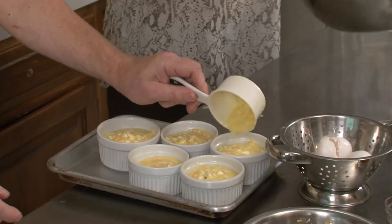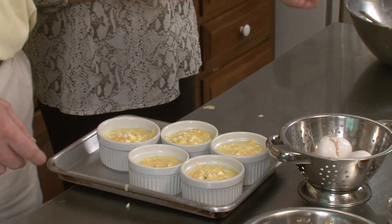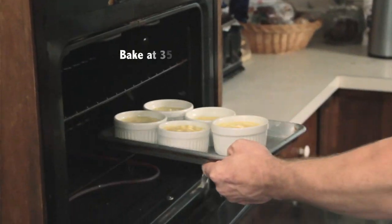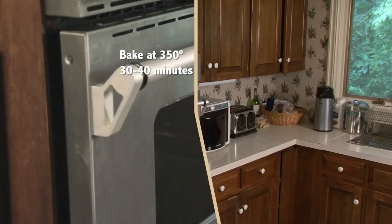Okay. You scrape that so we get every little bit of it. And we're gonna just throw that in our 350 degree oven for about 30, 40 minutes. How easy is that? Yeah, very easy.